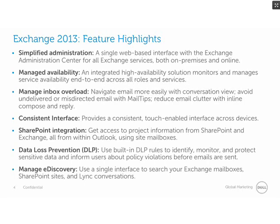I think my favorite tool is Ignore Conversation that came out with the last version of Exchange and allows you to just completely ignore a thread and move it to the deleted items folder if it's just noise to you.